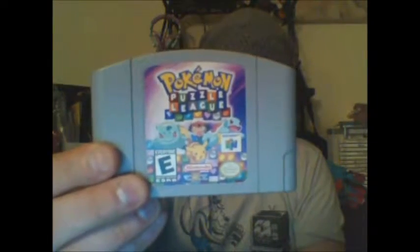But the first one I got was Pokemon Puzzle League for the 64, in great condition. There were actually like 3 or 4 copies, and I found the cheapest and the cleanest one, and the cleanest one out of the whole bunch happened to be the cheapest. This one I believe was $8, like I said, on a gift card. I just picked it up so I could have it, and I heard it was a lot of fun to play, so I picked that one up.